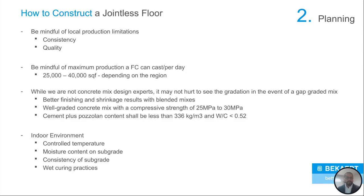Also, during the planning, we need to be mindful that we set production limitations. This may be in terms of the location of the building, or the quality and consistency of the ready-mix supplier. So we need to be mindful of the possible obstacles for concrete sourcing so that we can either increase or decrease the panel size to overcome any possible production limitation.